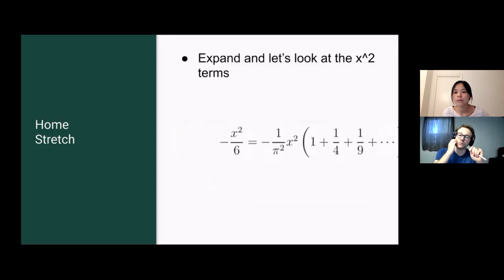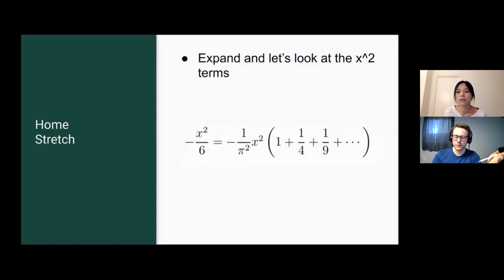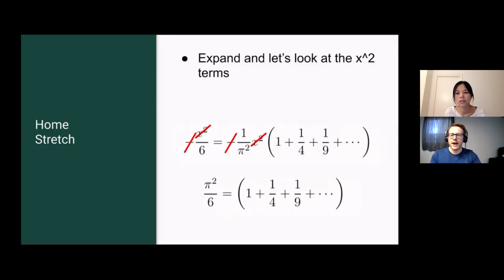And so we go ahead and we set those equal to each other. We can cancel some stuff out, the x squareds, we can cancel out the negatives, all that sort of stuff. And the last step is to bring that pi squared over. And here we have the infinite sum of the reciprocals of the squares equals pi squared over 6.